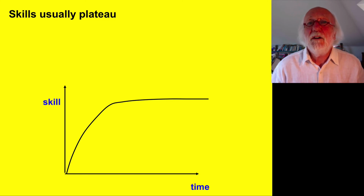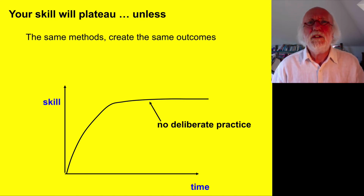We say they are on a steep learning curve. But eventually they find a way of performing a skill that works, and so they continue to do it that way. Now that seems very reasonable. But if you always use the same methods as a teacher, you are likely to get the same outcomes for your students.